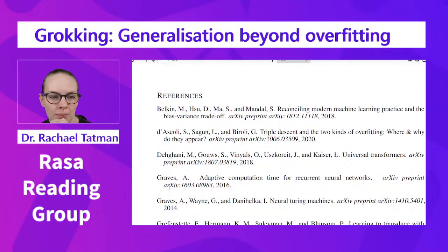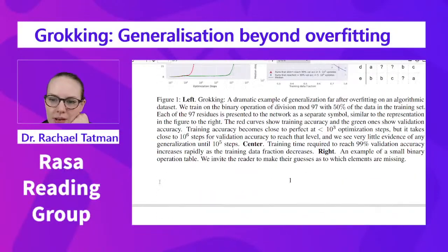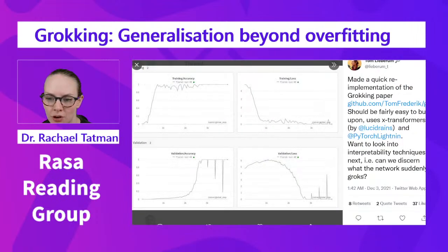So it's a specific phenomenon that they're finding that is, I would say, a pretty extreme example of double descent. And I think it looks a little bit more extreme because this is logarithmic, but even on linear increases, it's still a pretty dramatic change.